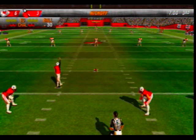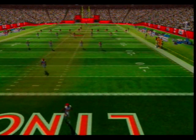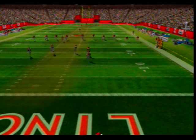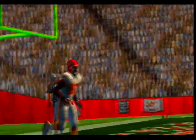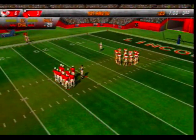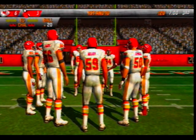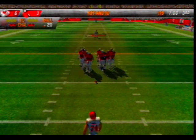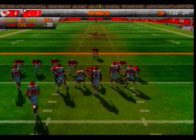Clawson looks like he's just about ready to kick this one off. He got all of that one. This one is handled by Sparks. Kansas City is looking to add to their slim lead as they take over on offense. The ball on their own 20. Start the drive at the 20-yard line. First and 10.